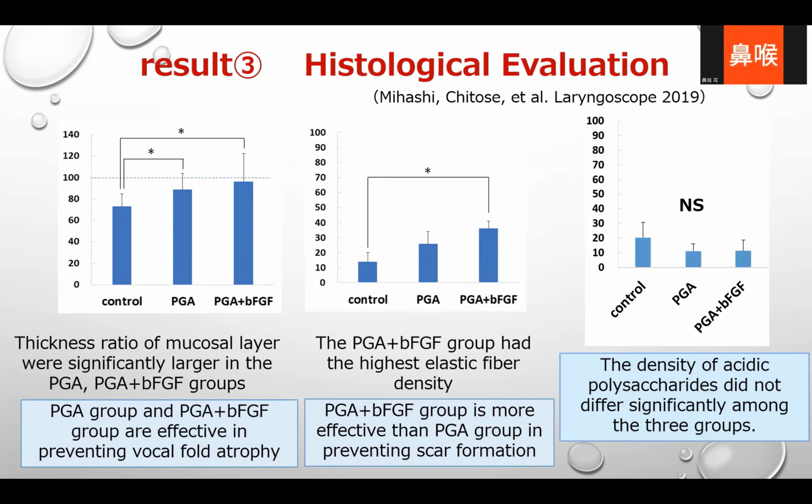This result indicates that both the PGA group and the PGA with basic FGF group are effective in preventing vocal cord atrophy. The PGA with basic FGF group has the highest elastic fiber density, suggesting it is more effective than the PGA group in preventing scar formation. However, the density of acid polysaccharide didn't differ significantly among the three groups.